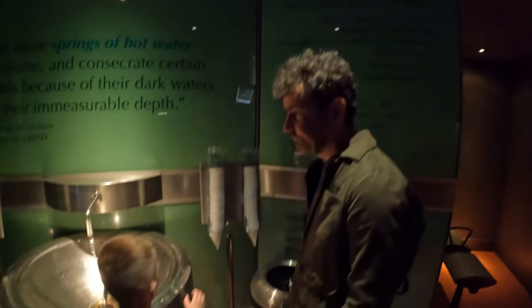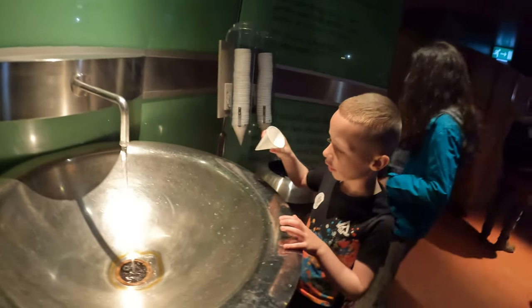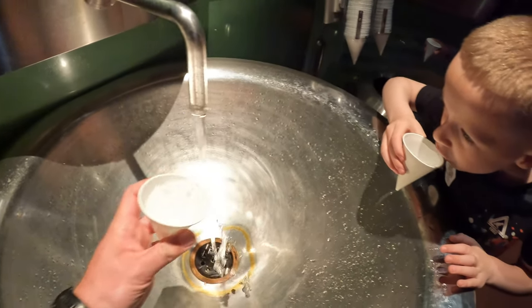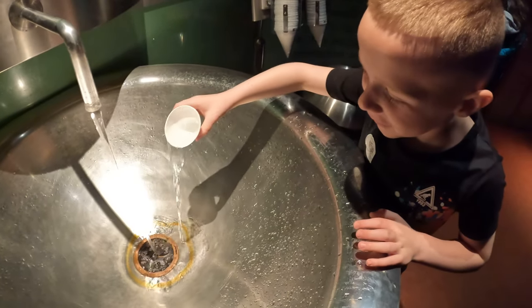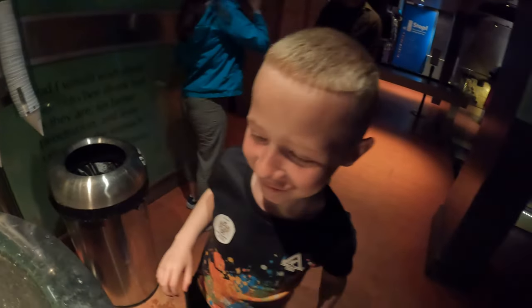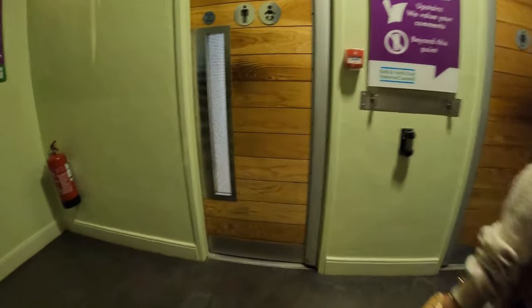Maybe this will keep me alive for another 50 years. We got a drink from the hot spring water. It tasted like yucky fish. You like it? Bye. Too hot. Time to go now. That's the Indian girl again.